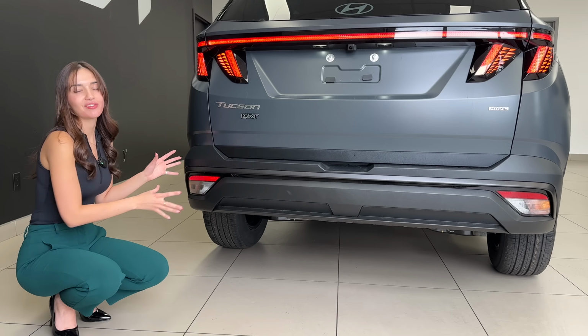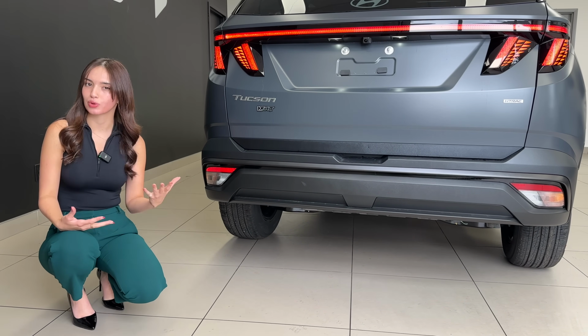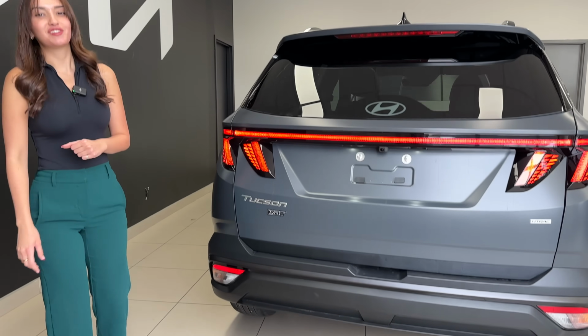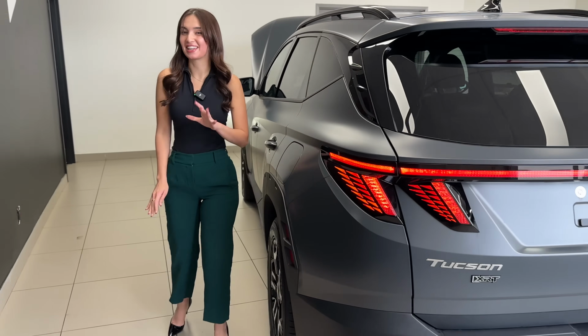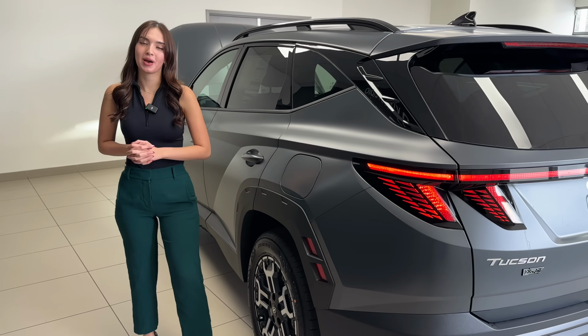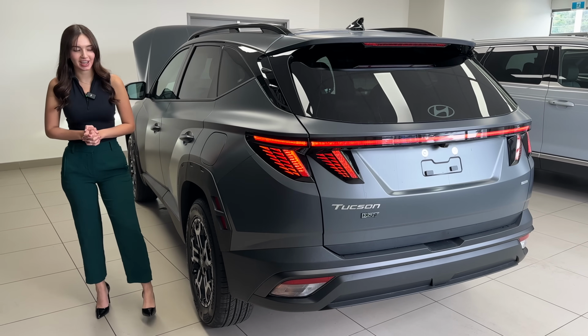The XRT trim definitely takes things up a couple styling notches and introduces a more off-road, outdoorsy appeal. I'm not saying this vehicle is meant to go bogging, go mudding. It's definitely not that, but it has more than enough pep in its step and capacity to get you through sticky situations that we experience here in Canada.